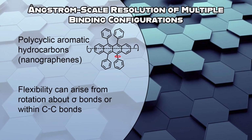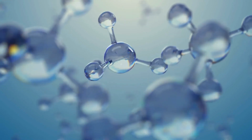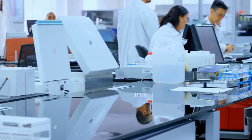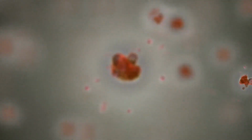TERS is capable of achieving spatial resolutions on the nanometer scale, enabling researchers to study the vibrational spectra of individual molecules and materials at the submolecular level. This makes it an incredibly useful tool in the fields of chemistry, material science, and biophysics, where understanding the behavior of individual molecules and their interactions is critical.